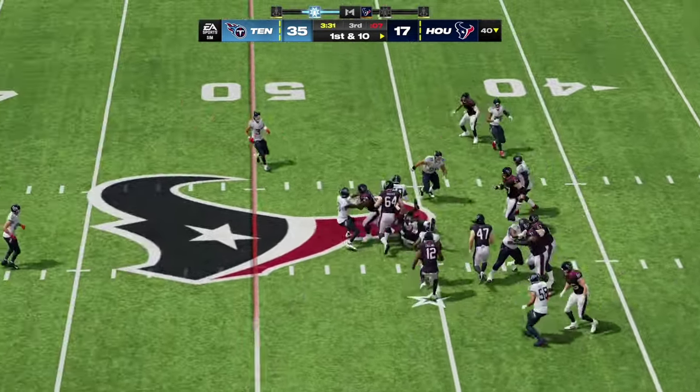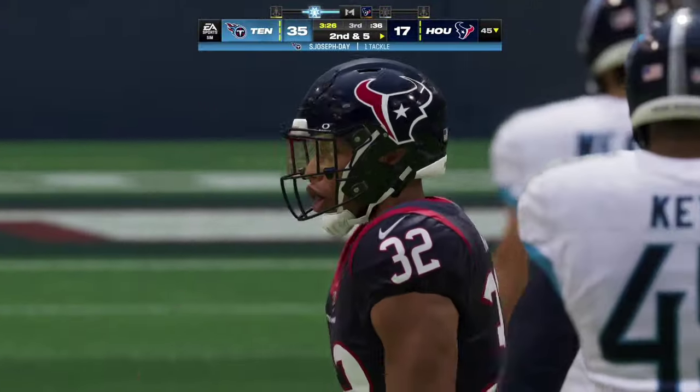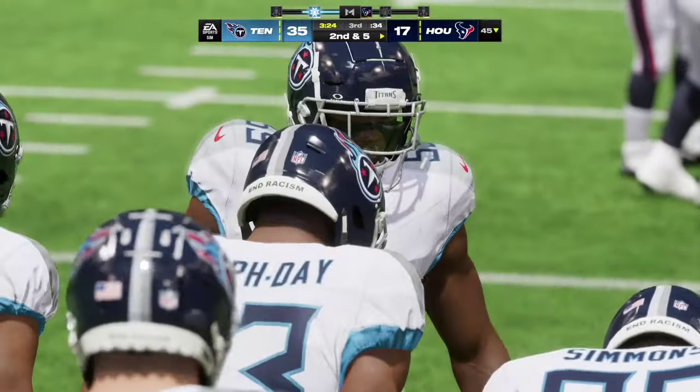Mixon with a first down carry, and he takes this up right near the 45-yard line. 5 yards on the carry. Good pickup on first down.